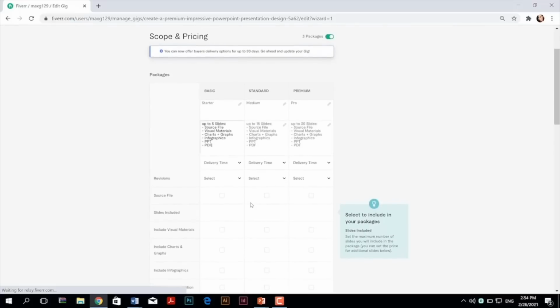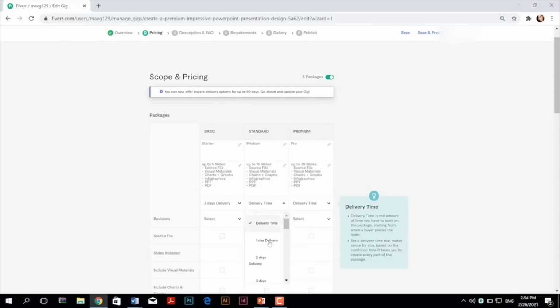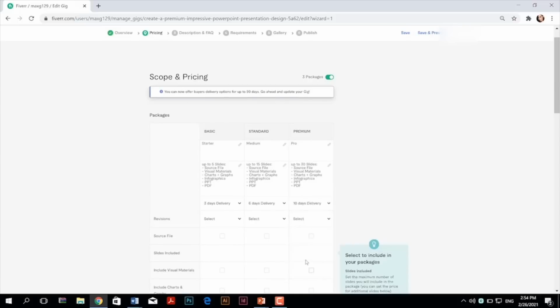Delivery time. So make sure that you're always able to deliver on time, because Fiverr will penalize you for delivering orders too late. So make sure that you're actually able to deliver everything on time. So 5 slides, that's not so much work, but I'm still gonna say that I'm gonna need 3 days. For 15 slides, I'm gonna do 6 days, and for 30 slides I am going to need 10 days here.